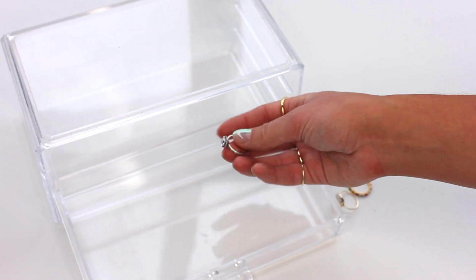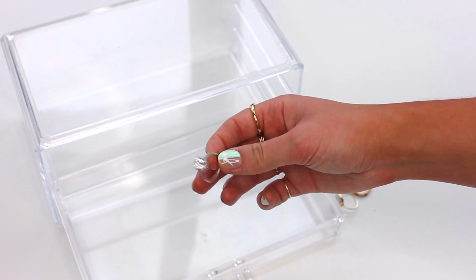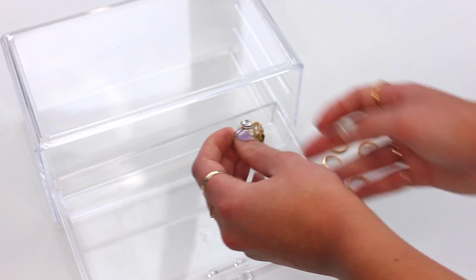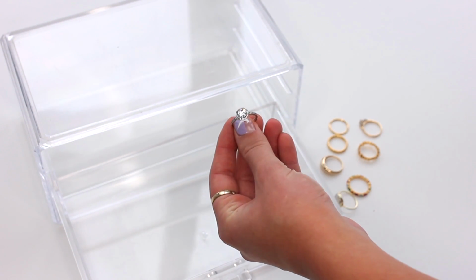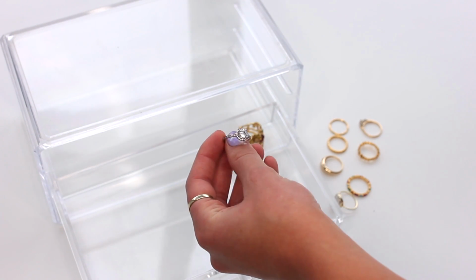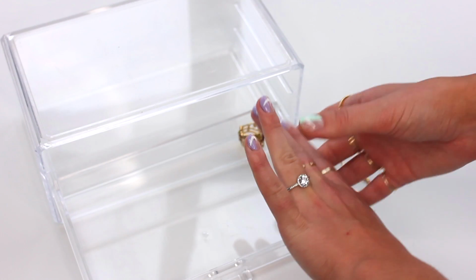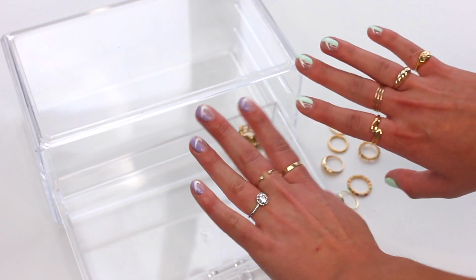Speaking of wedding rings, this actually looks like a proper wedding ring. It is not, I can confirm, not married, not getting married. This was actually a gift from Pandora. I got this, I don't even know, a few years ago. And I never wear it, to be honest, because it looks like a proper wedding ring. I mean, it's gorgeous, so I kind of keep it.